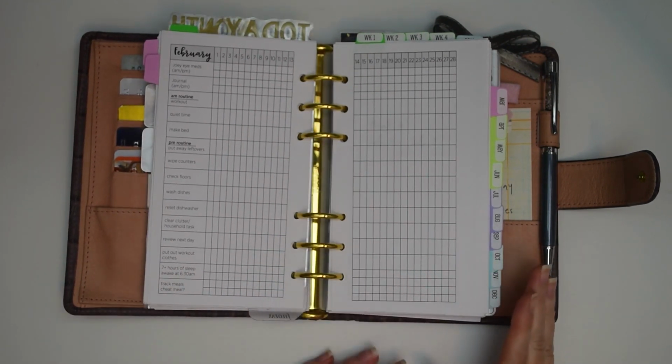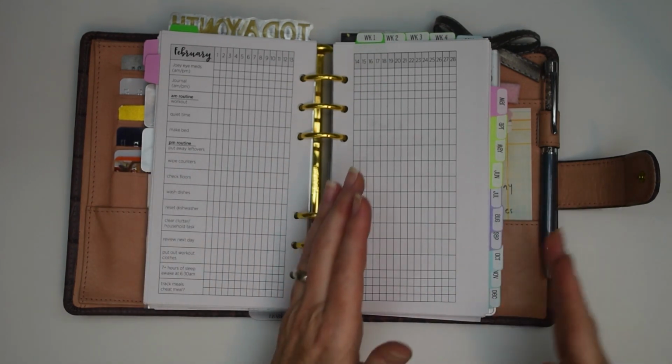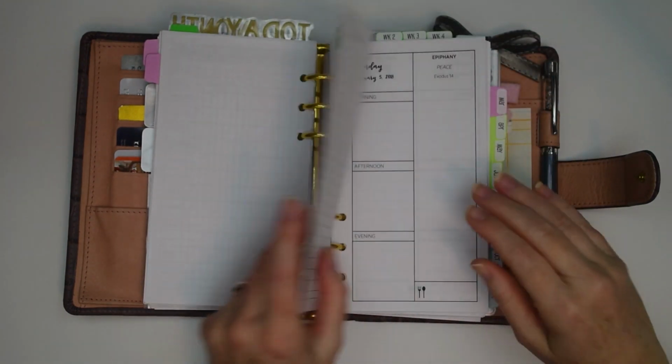I'm trying to get to work a little bit earlier, so hopefully I can leave a little bit earlier, because it seems like things start shifting later and later, and then I go to bed late and then I'm grumpy the next day. I'm trying to avoid that.